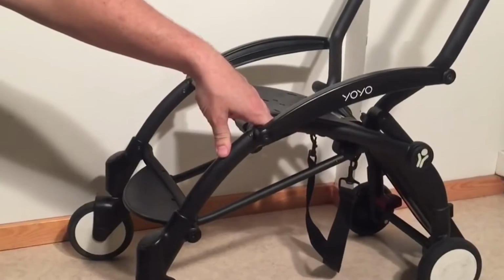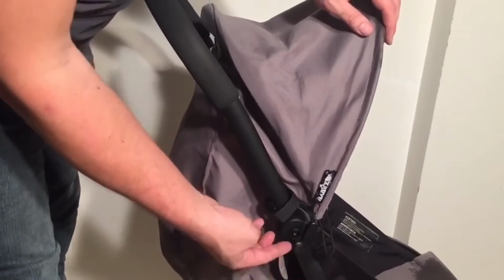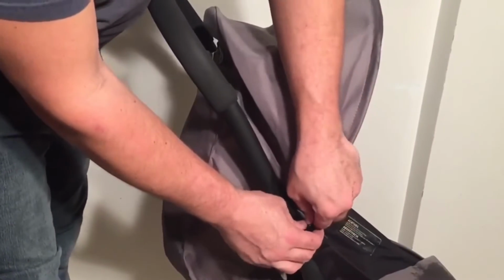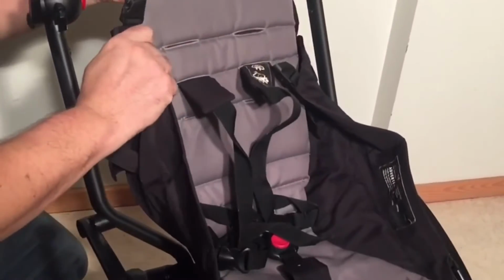And secondly, that there are no visibly broken bars or connection points, and be sure to lift up the canopy on the sides and check the plastic components that the canopy ribs slot into as well, and that the textiles and harness are in good condition.